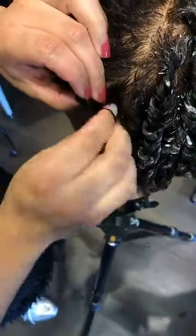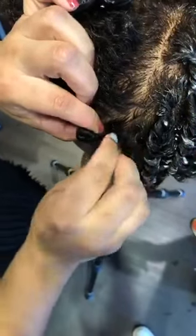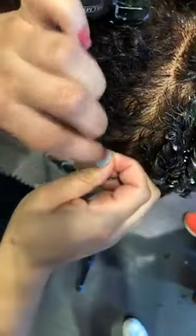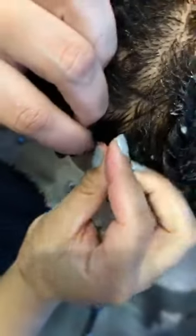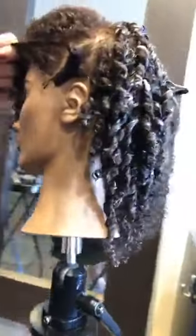So what I've done actually is you start twisting, and this gets real old real fast, but basically you just keep twisting, keep twisting, keep twisting. Oh, I see Candace on there. Hi, Candace. So then what I'm going to do is take a pin and just pop that little guy there, and that Bantu knot can sit up, and it's going to dry. There you go.